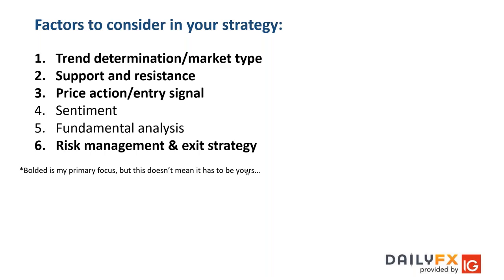Risk management and exit strategy. Again, I bolded the stuff that I pay attention to the most, but this doesn't mean it has to be yours.